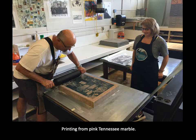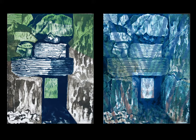And here I'm shown rolling up that stone with Kate looking on. Many of the prints use paper stencils, as well as monoprinting, with some of the sheets having four or more layers or print runs from the various print elements, so that each of the resulting prints in the series is a unique impression.